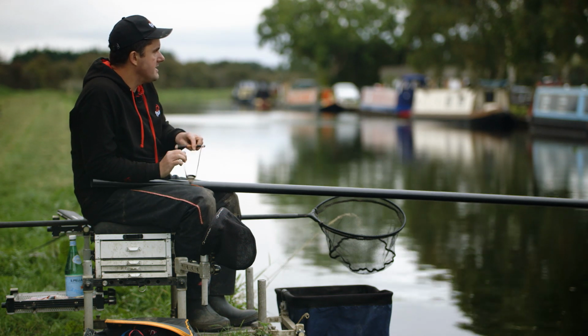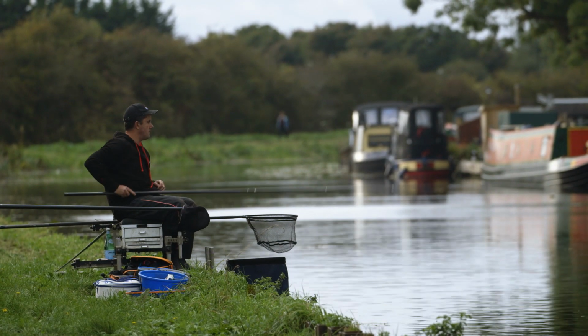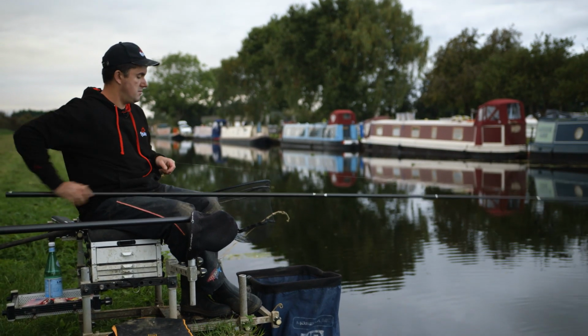Two things to bear in mind with that. The first one is don't mess about when you're getting your fish in. Ship them in, swing them in, and that's it. Don't hang about. I've got a 6 elastic on here.